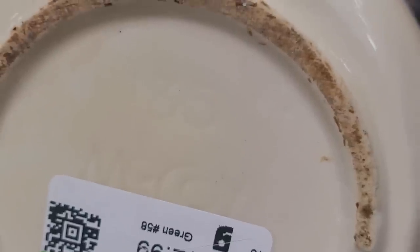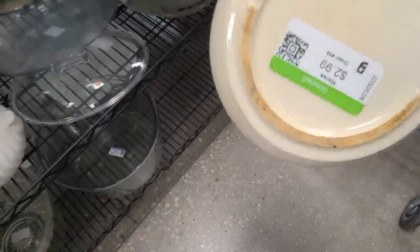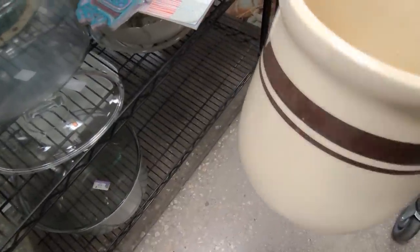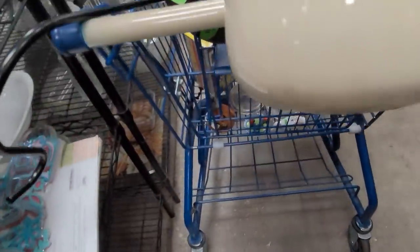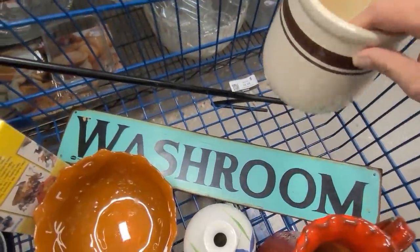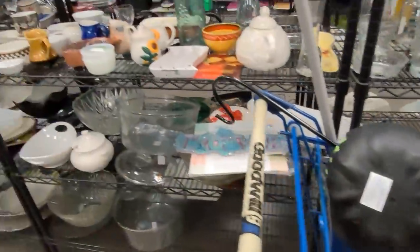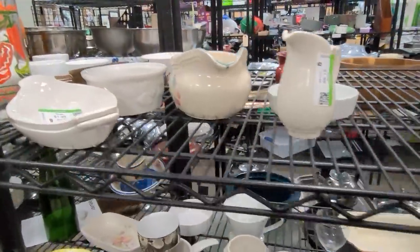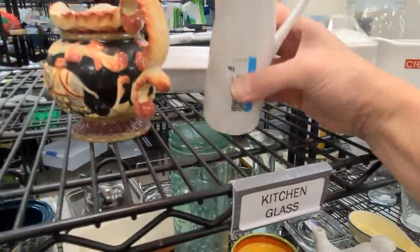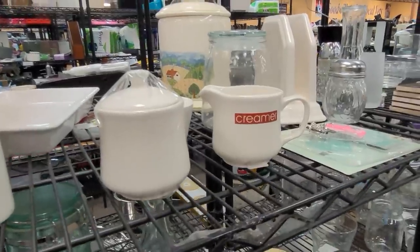McCoy. Unfortunately, I do believe that this is a canister missing its lid because I've bought and sold this set before. However, it could easily be used as a gorgeous utensil holder if you have the set of canisters, or even if you don't. It's a lovely, lovely piece, would be perfect on your counter for utensils. And it is a McCoy piece, a company that was started at the turn of the century, I believe 1910, just always superior quality and lovely, lovely pieces.